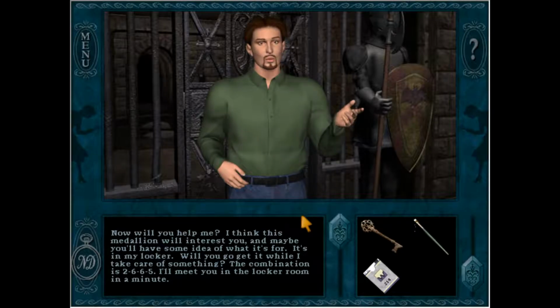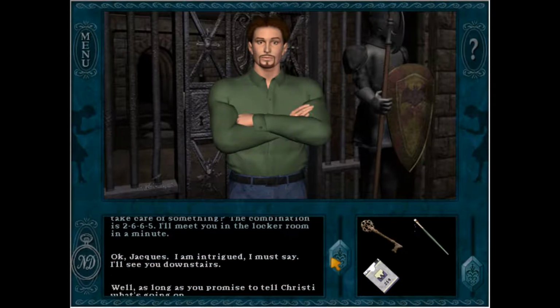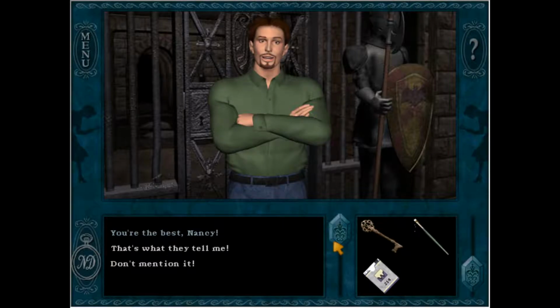It's in my locker. Will you go get it while I take care of something? The combination is 2665. I'll meet you in the locker room in a minute. Okay. Well, as long as you promise to tell Christy what's going on. You're the best, Nancy. That's what they tell me.